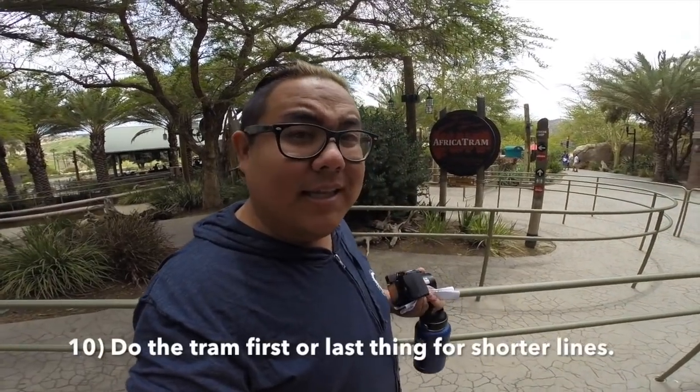So when coming to the park, make sure you get on the tram the first thing in the morning, because usually that's when there's the less people. Or if you go on the tram, go on the last thing at the end of the day. This way you will avoid a line, and so you won't have to wait as long when going on the Africa tram.